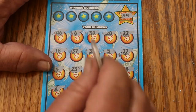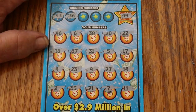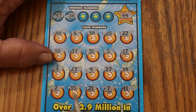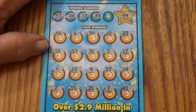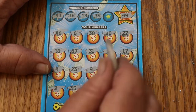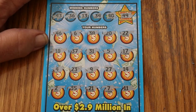Alrighty, let's see what happens. 43, 36. Don't see a 36. Don't see a 43. 13 and 34. Don't see a 34 and don't see a 13. Nope. And in the corner, number 40. Nope. Nothing on that one.